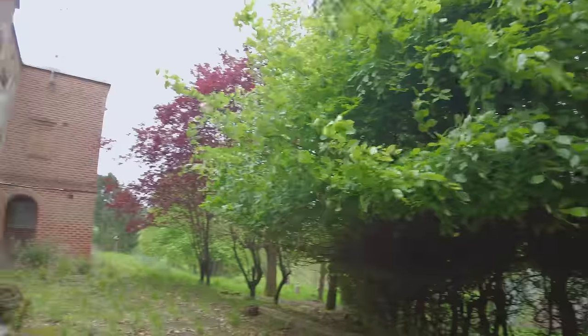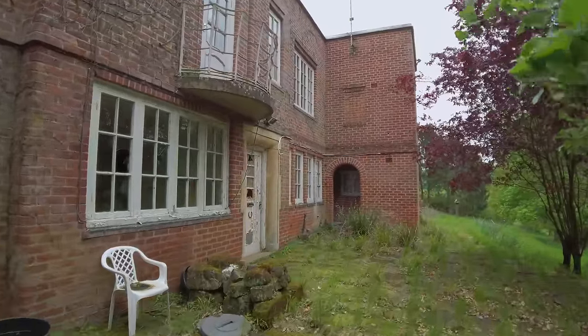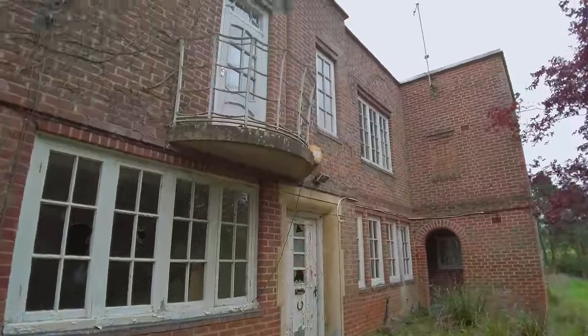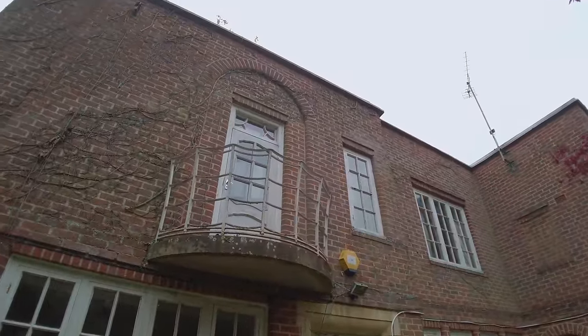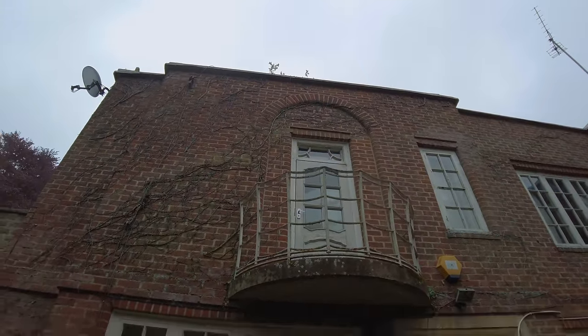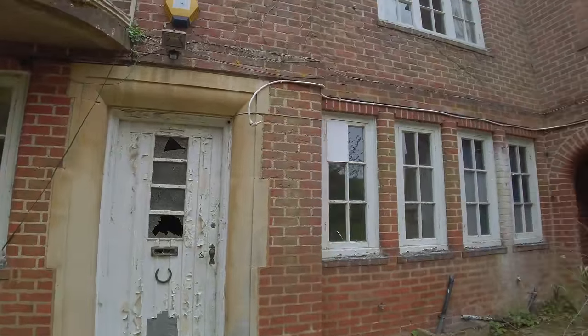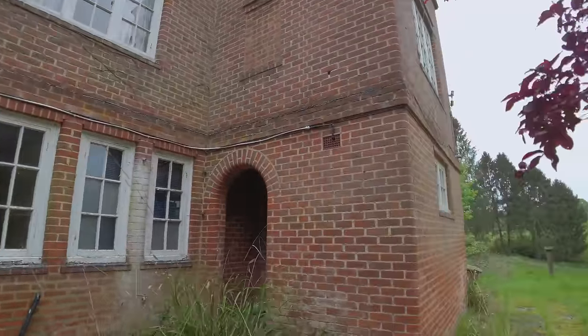Ah, nice. Take you for a little walk around the outside, I suppose. Pretty rude not to. Yeah, look, it's like a ship. It's almost like something from a ship or a crown. There's the door, you can see the doors, a few smashed windows around here.